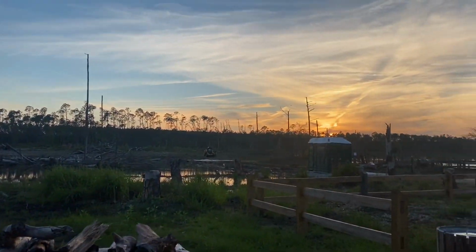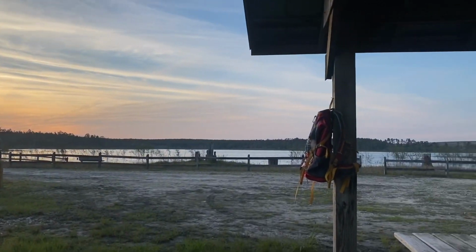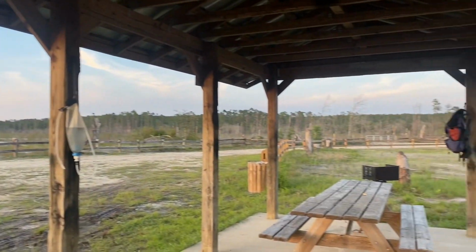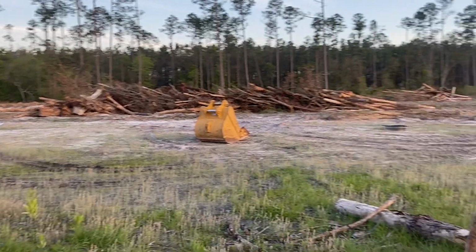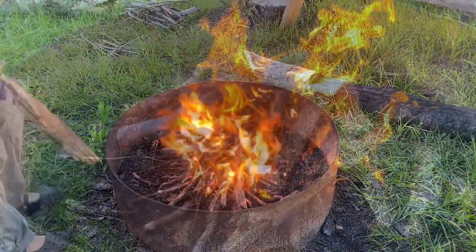Oh, look at the sunset. We got a sunset. We got a privy. And it's clean. Oh, it's a clean privy. Yeah, which is really important. We've got the lake. We've got this pavilion. And the picnic tables. Our tents. And all this wood. And the fire.